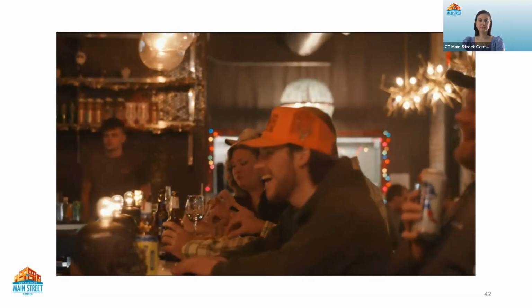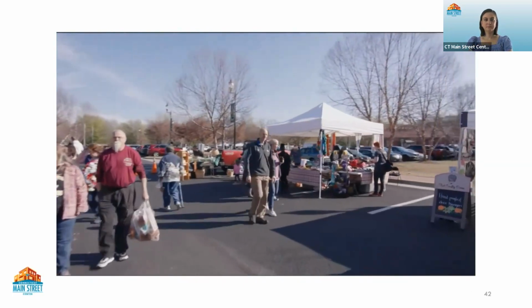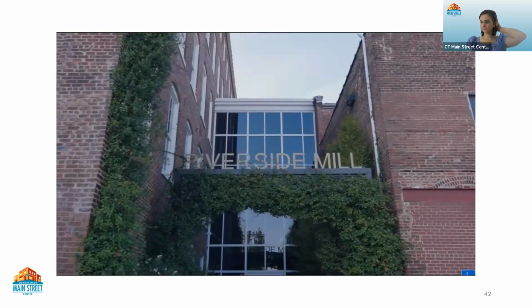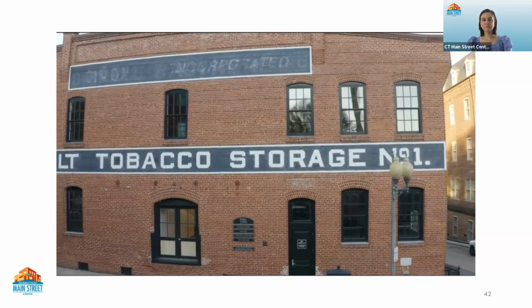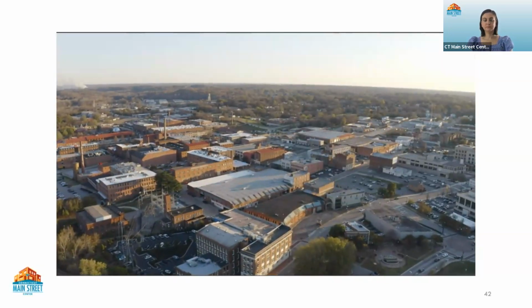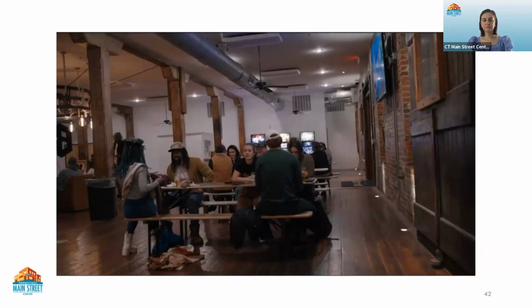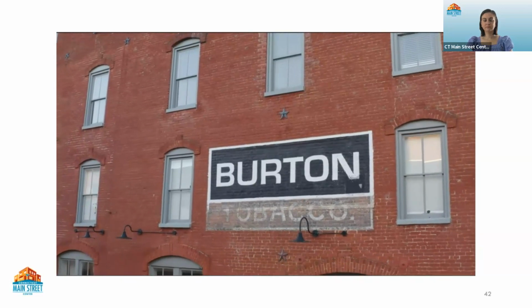You know, the way I look at the Main Street 4-point approach is organization is that foundation, and everything with promotion and economic vitality and design is the rest of that fantastic house that we get to build. Everything here is done with so much intentionality, especially in the redevelopment and the revitalization. It would be very hard for you to walk into any redeveloped space in downtown Danville and not see elements of all of that history.